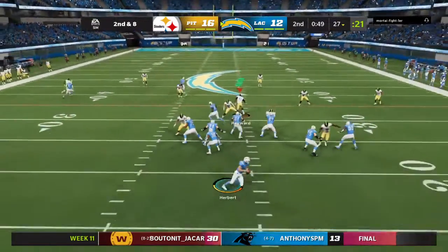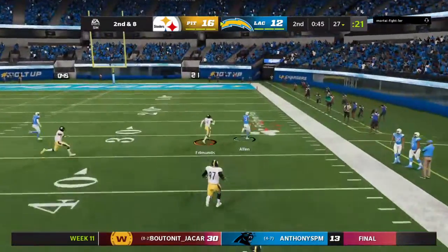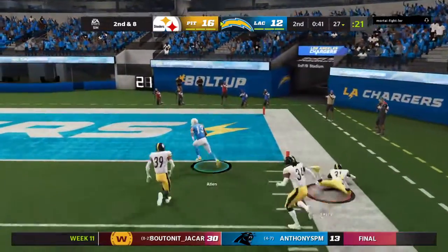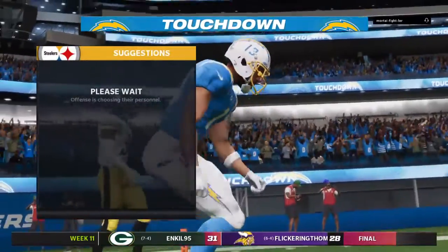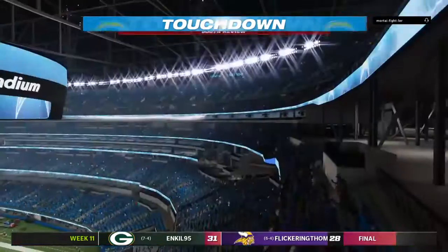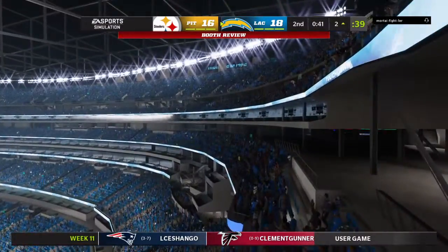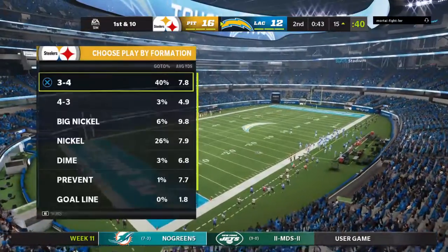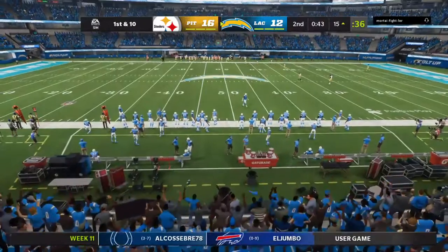Play action. It's Herbert. Going deep here for Allen. He's got a man. Complete. And all the way in for a Charger touchdown. Keenan Allen with his 2nd touchdown here in this first half. And the Chargers on just 2 plays have taken the lead. And now before the ball changes hands, they're going to take a look at this just to make sure that they have it right.